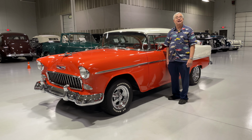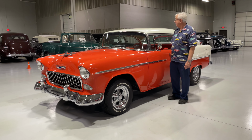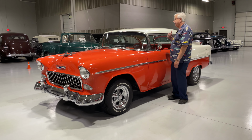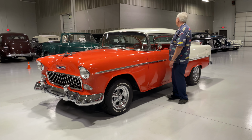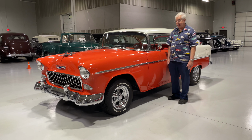Now, as I said, we're going to do a complete walk around of the car. Beautiful, by the way, dual exhaust, of course, with this engine and whatnot, and lots of room in that trunk for that extra set or two of golf clubs that you want to have. But yeah, it's just a very, very well done car, something that you can get in and drive.